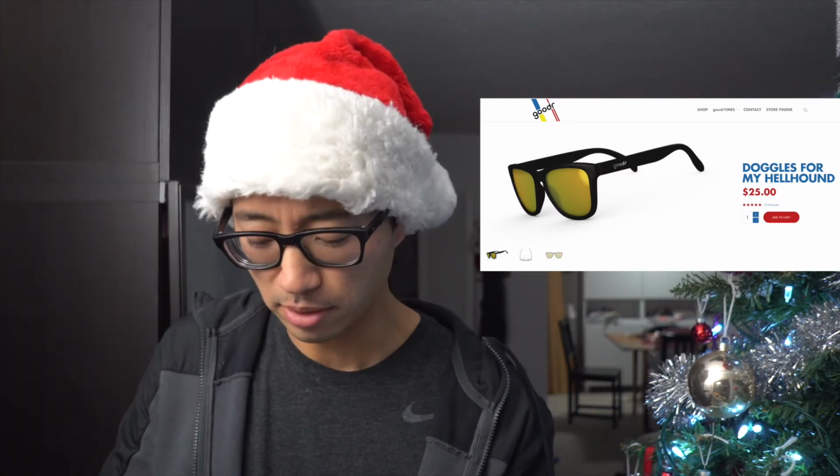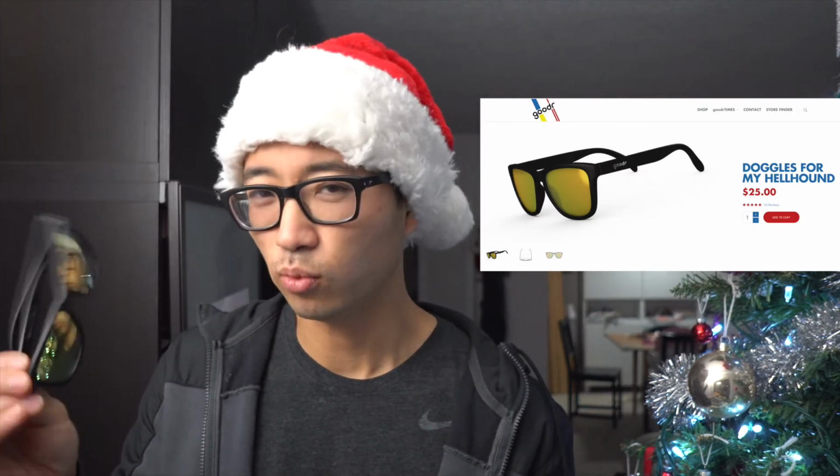These are 25 bucks. They come in a whole bunch of different fun colors, in terms of both the frames and the lenses. All the lens and frame combinations at this company have really goofy, fun names. These are called Doggles for my Hellhound. I think that probably next year I'll pick up at least one or two other kinds of these Gooder running sunglasses, just because I do like them so much, and at 25 bucks, it'd be nice to have a whole bunch of them that I can just have around, so that way I'm never without a pair of good running sunglasses.